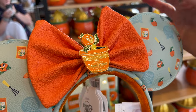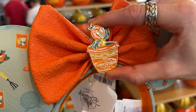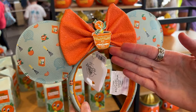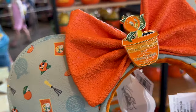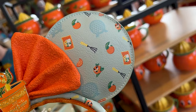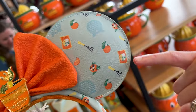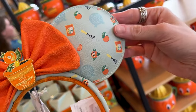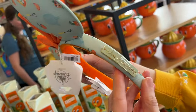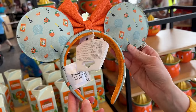The bow has that orange peel texture, which is really cool. We have Orange Bird in a little flower pot, EPCOT Flower and Garden Festival 2024. And then a little print here. I see Orange Bird kind of dreaming of his orange life. And other little elements here, even like a little flower seed pack. That is so cute. Here's the Loungefly plaque. And as you already know, Loungefly ears are $45.